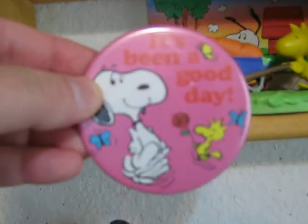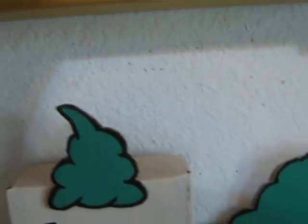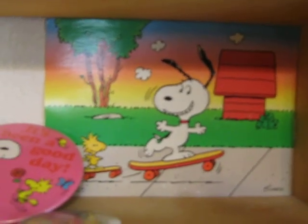And there's a 70s Snoopy button. Oh, jeez. That's the only thing about light. You gotta turn the light on to see, but then it glares. Oh, groovy Snoopy 70s button. There's a 70s Snoopy postcard.